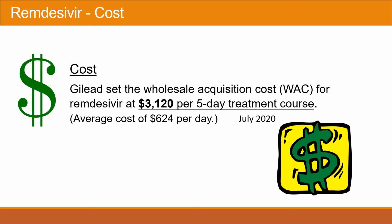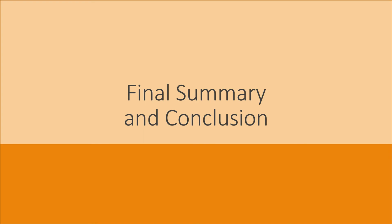And now, the most important piece of information everyone has been waiting for, the cost of remdesivir. Gilead set the wholesale acquisition cost for remdesivir at $3,120 per 5-day treatment course. That's an average cost of $624 per day. Keep in mind that this amount will double to a cost of over $6,000 if the patient is treated for a 10-day course. Now on to the final summary and conclusion.